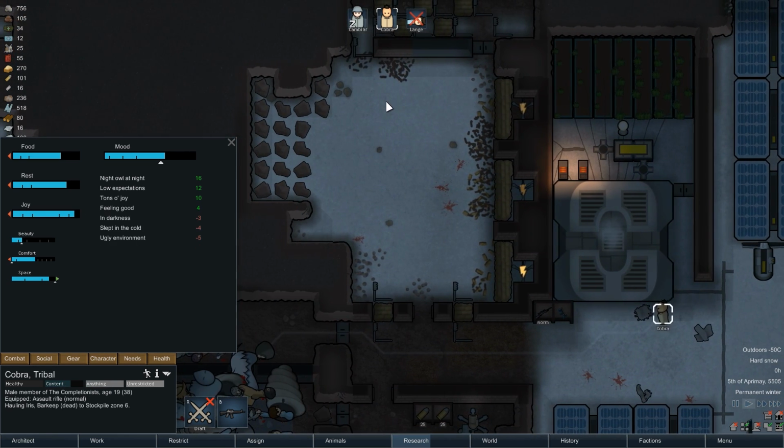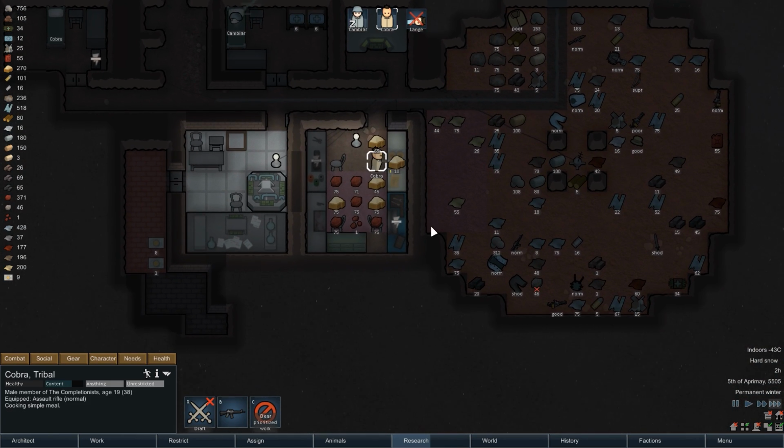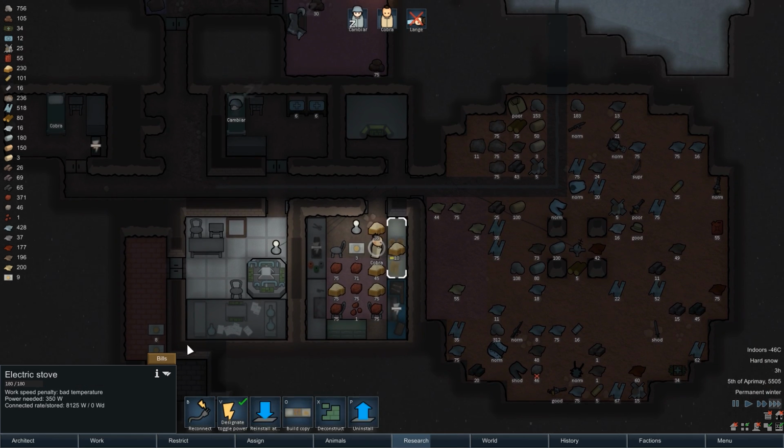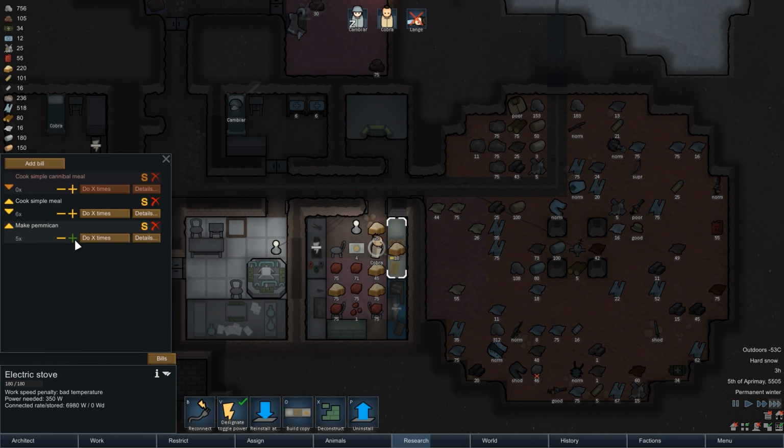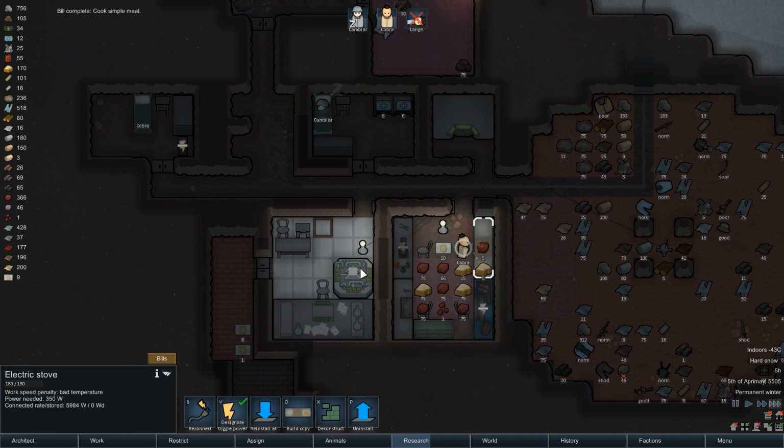Cobra meanwhile has replanted all of the rice, and with what he harvested earlier he can now cook some meals. We still have a few in reserve, but it's a quick process, and once again I think especially in a scenario like this you can never have enough food. Once the meals are done, we will also continue right away with a fresh order of pemmican. We want to make use of the fact that we have a lot of rice lying around at the moment, and our meat reserves are also definitely sizable right now.